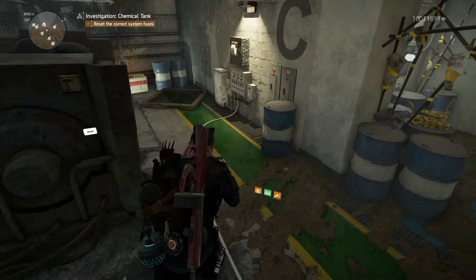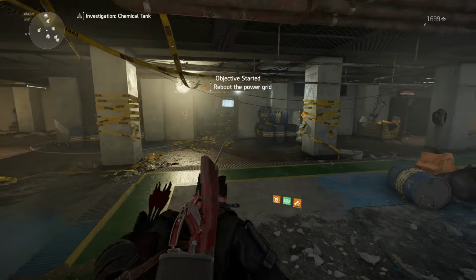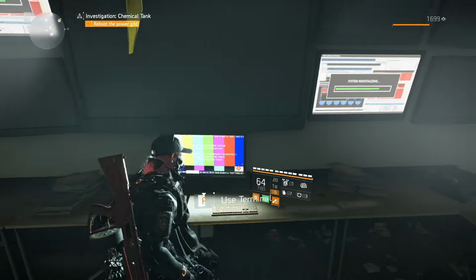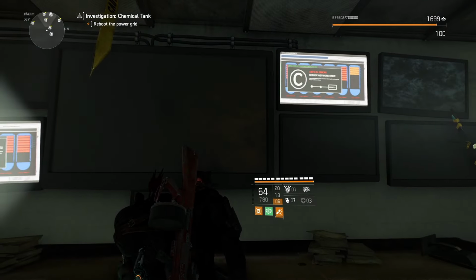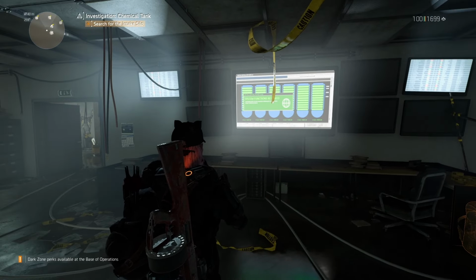I hit them in that order, A and C. Potentially, I could have done C and A. I'm not 100% sure if it has to be in order or not. But once you get it right, you can come back and interact with the terminal and the objective will be completed. You'll then get a new objective to search the intake silo.